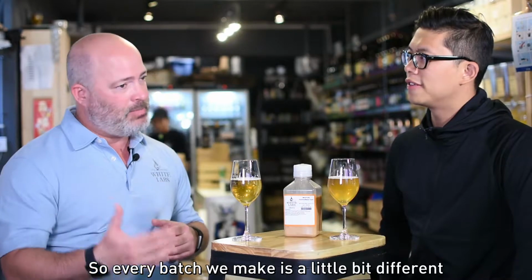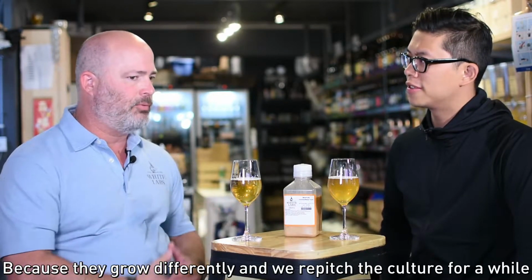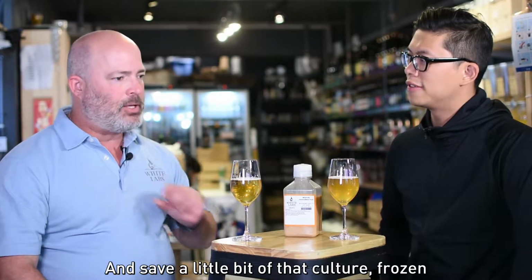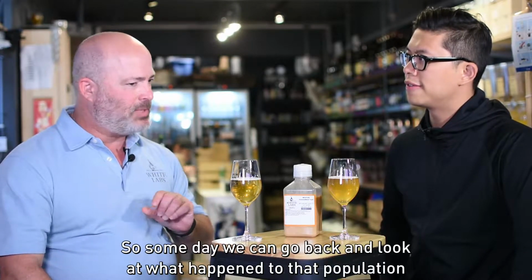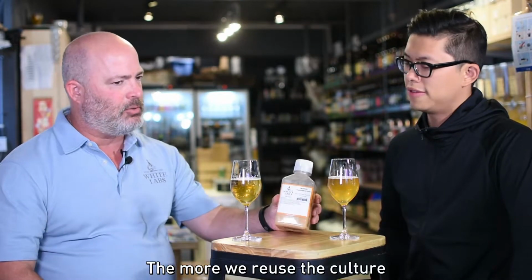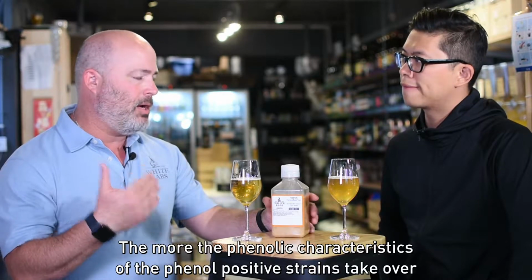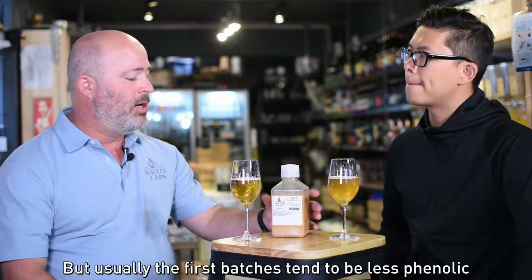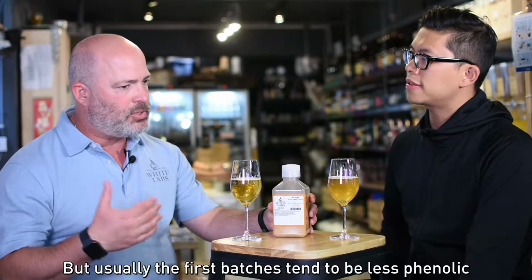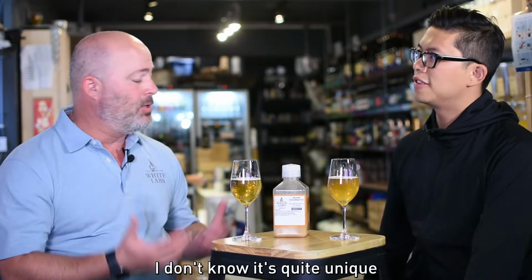And so every batch we make is a little bit different because they grow differently, and we repitch the culture for a while and then save a little bit of that culture frozen. So someday we can go back and look at what happened to that population. The more we reuse the culture, the more the phenolic characteristics of the phenol positive strains take over. But usually the first batches tend to be a little less phenolic. I don't know, it's quite unique.